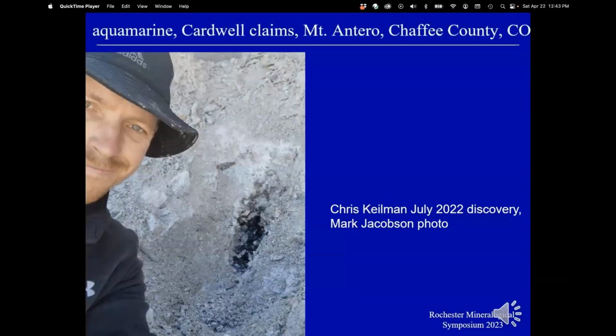And here you can see Chris Kilman poking into the picture, and you can see what the pocket looked like when it was first opened up. It's in place, still within the granite, and from this he got quite a handful of, well, more than a handful of gemstock aquamarine, which was shared with Craig Cardwell.